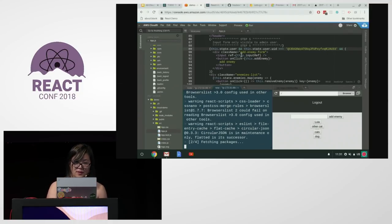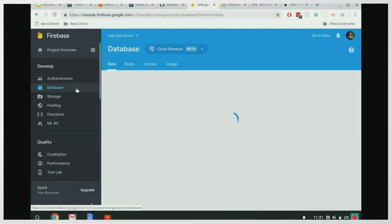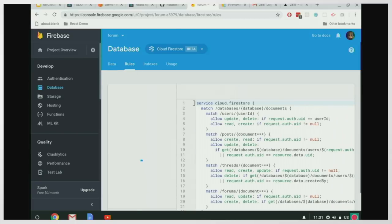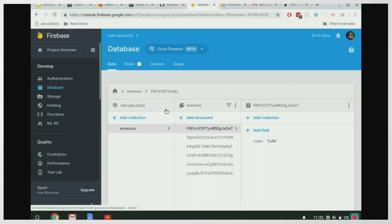So meanwhile, we can talk a little bit about some of these security holes. For example, the database obviously has some security holes. If I go to the database, you can set up rules, and here's where you set up the rules. This is basically any document in the database, allow anybody to read and write to it, which isn't very good. Some better rules you can see in this forum I made for my friends. This is allowing users to update and delete documents if they made it themselves or if they're the admin. Anyway, that's why you can see why I didn't take the Durian suggestion. I already used it previously.